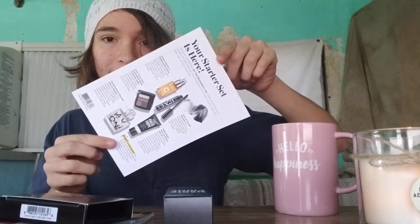This one I was so excited about because I love perfume, and I've never really gotten myself a really nice perfume. I've always gotten like Walmart, Dollar Tree kind of perfume, so this will be really nice to try out and to share with people. And the information card talks about all the products here.